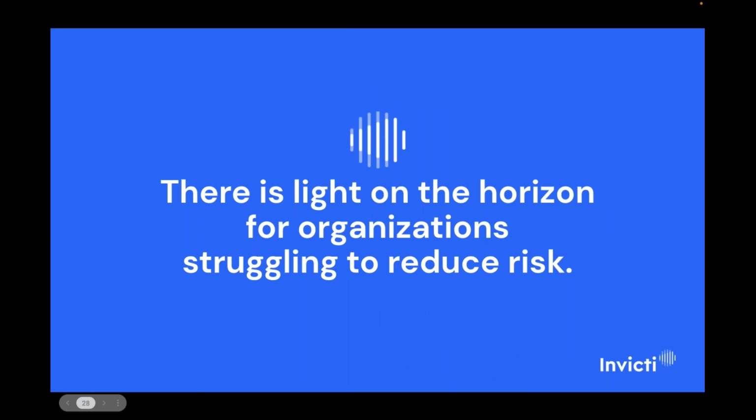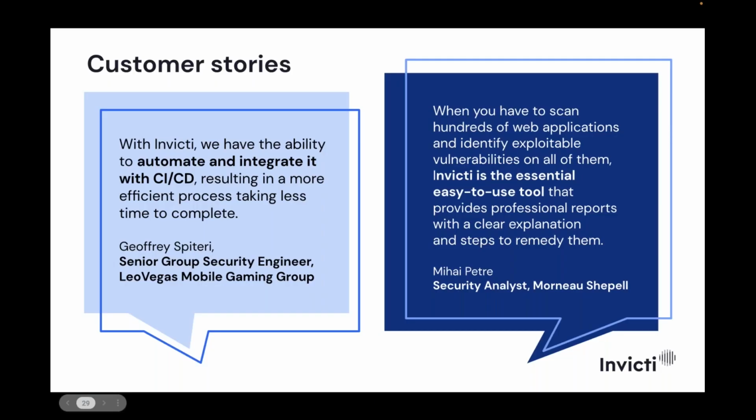So there is light at the end of the horizon, right? As organizations struggle to reduce risk, bringing in the right combination of people, of tools, of processes, with clear top-down initiatives, we really believe that organizations can get much more secure, and we have a lot of confidence in that belief because we see it every day with our customers. And so it's probably a little bit helpful to put it in those customers' words instead of my own.